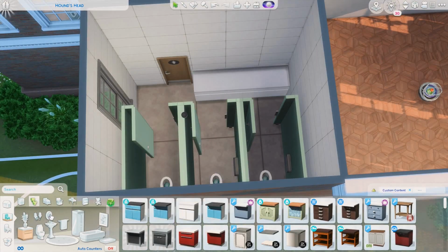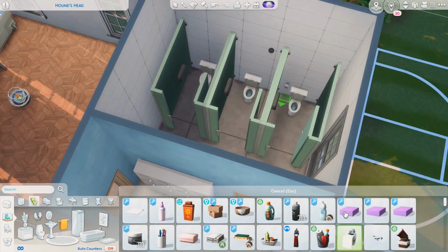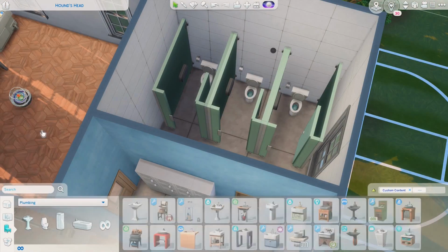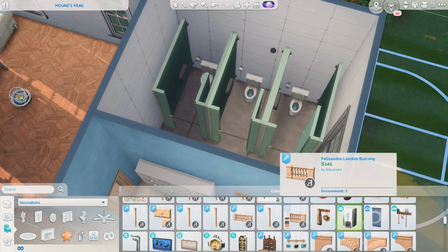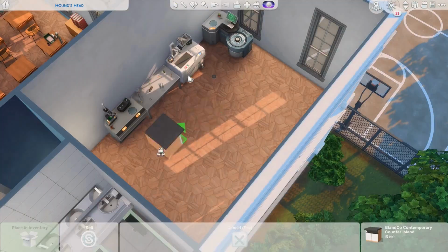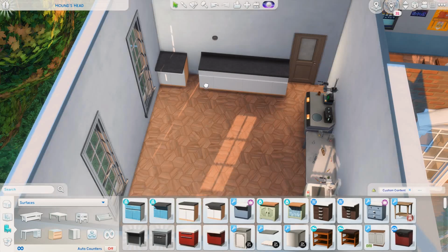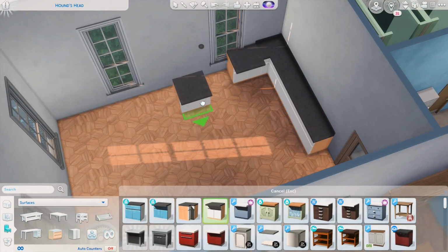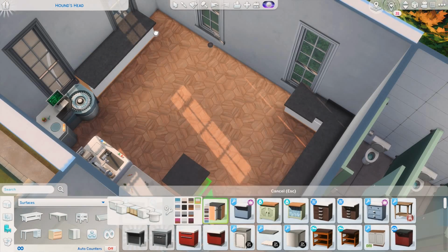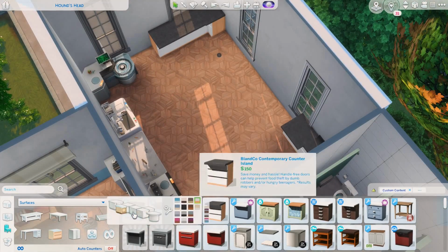And I didn't include this in the speed build because it was just so long, but there's one toilet here that I built, I think this is the girls' toilet, and then there's the boys' one on the opposite end of the corridor. And don't worry, you guys, I did include a non-gendered toilet downstairs for any Sims that don't want to conform to using a gendered toilet, because that's really important nowadays.